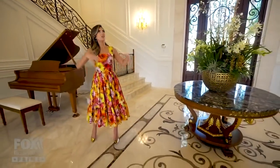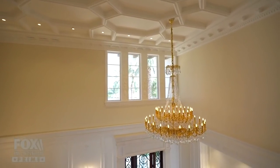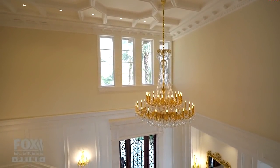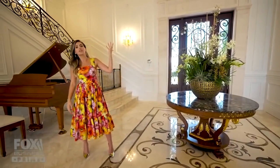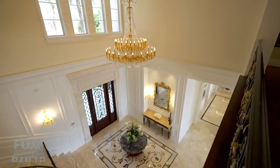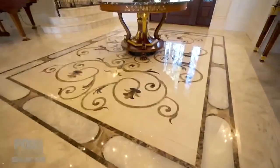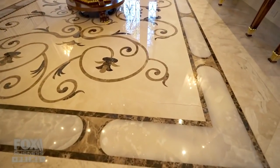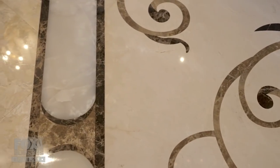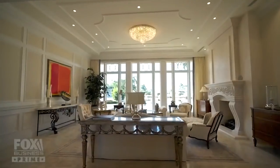foyer doesn't check. You look up at the soaring ceilings, the coffered ceiling, but you can't miss the dripping 24-karat gold monster chandelier. Nothing says Gold Coast like a gold chandelier as soon as you walk in the foyer. If you look down, which is going to take you a while because you're so in awe of that, you see the almost carpet effect with the marble, all different colors, and the onyx as the border, which is pretty amazing. And then we move into the formal living room.